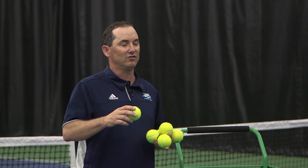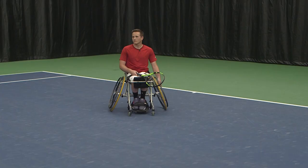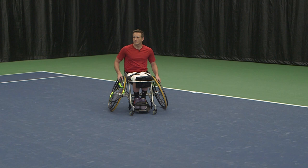Again, because the athletes sit at a lower point, I think it just makes balls that are maybe armpit level, shoulder level, easier to handle. And actually low balls, if you'll see Chris's technique here, you may see him lean down a little bit with his hand, once again, on the left wheel for stability. You're gonna see him reach down.